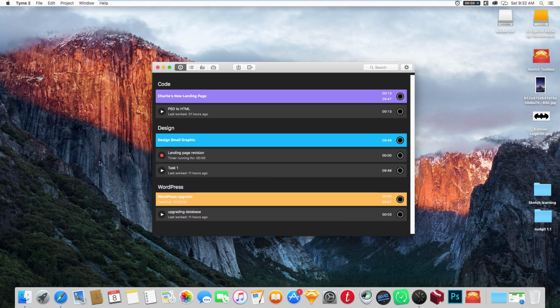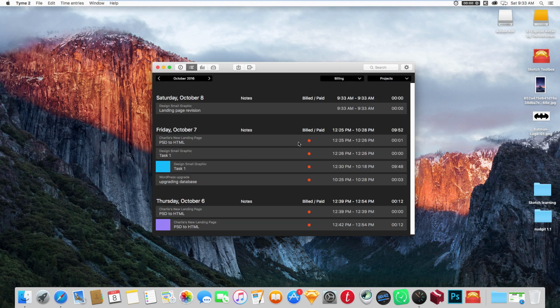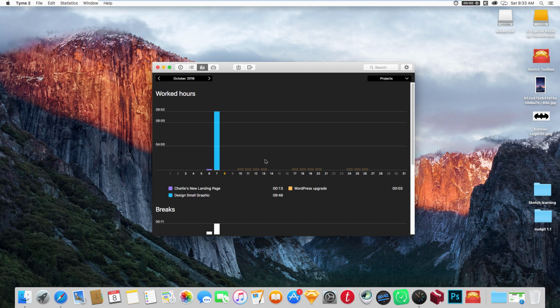Now you can play this task and record it and start working on that task. And you can then pause it when you like to. Now let me pause this one. It has other views, like you can see over here this timesheet view. You can see billed and other. I really like its presentation. Then we have a working hour graphs view on how many hours I have worked on the task. So small design, small graphic has 7 hours, 9 hours 48, I think it is showing me. It is closer to 9:52. I don't understand whether these are the number of hours or the time being shown.